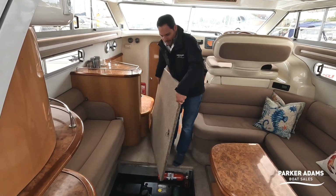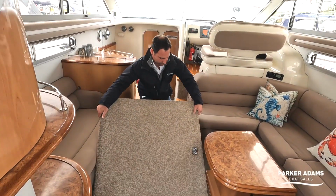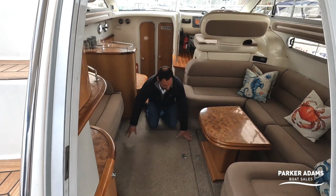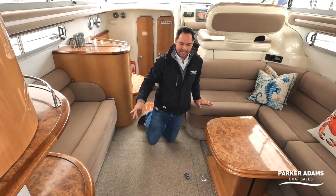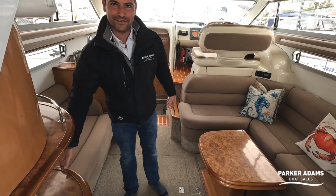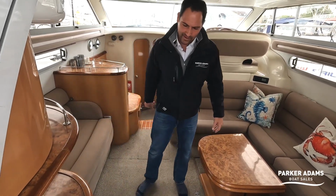Right, I should just pop that back down again. You can see where Sealine, in terms of maximising their space, they could have put that onto a hinge, but then there's a cupboard which comes right out into here to make the most of the cupboard space.